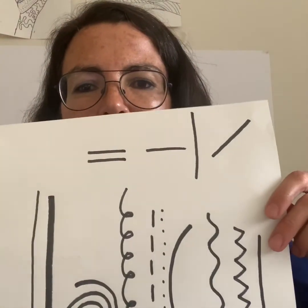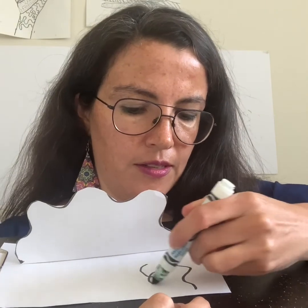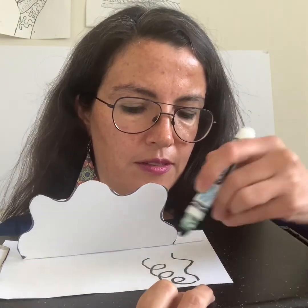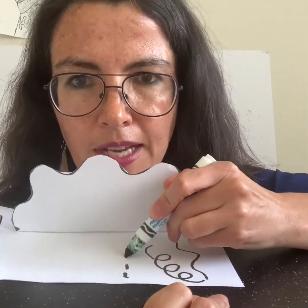Okay, next, you see this white paper here? You can take your time, and you remember our practice with lines? You can draw any line that you want to on your ground. So what am I going to do? I'm just going to draw some fun wavy lines, some looped lines, some dashed lines, and on and on. I'm going to take my time after we finish.